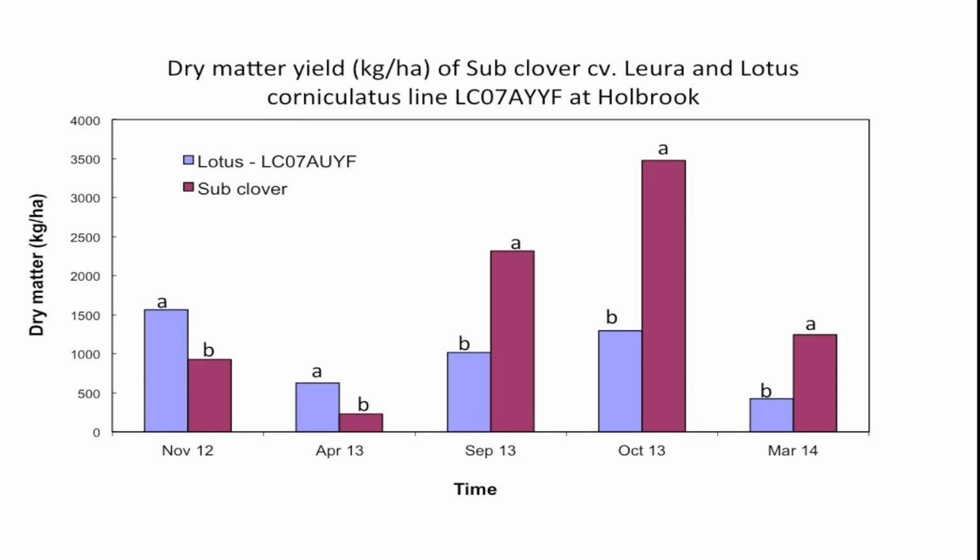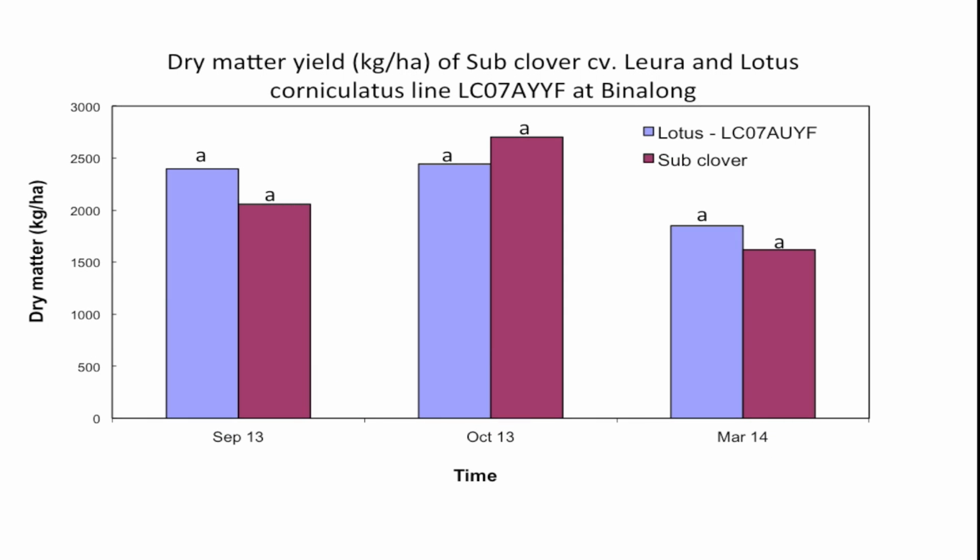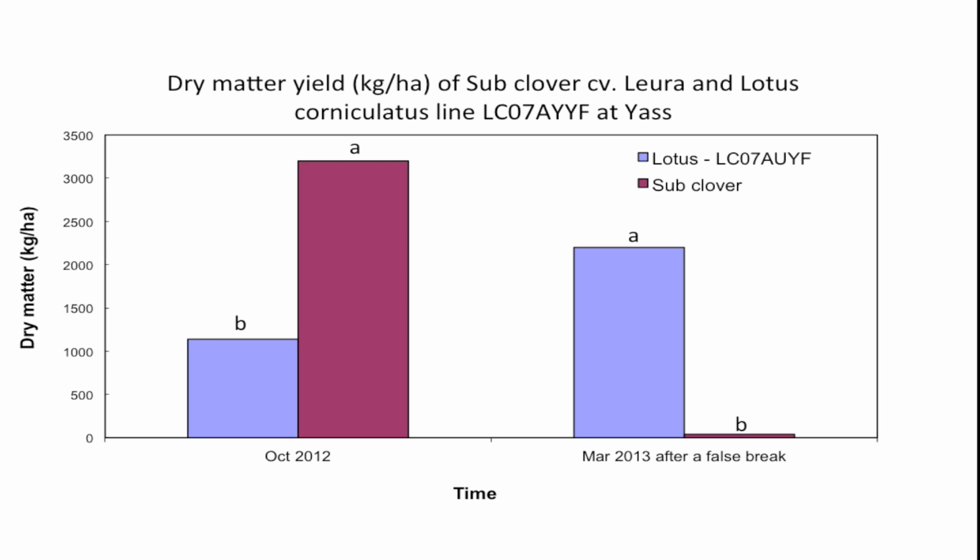Results from the Holbrook site show that Lotus corniculatus produced more dry matter than subclover in November 2012 and April 2013, whereas subclover produced more than Lotus corniculatus in September 2013, October 2013 and March 2014. At Bynalong, the results show that Lotus and subclover performed the same in September and October 2013 and March 2014, and at Yass, the results show that in spring 2012 subclover outperformed Lotus, while in March 2013 Lotus outperformed subclover. That was after a false break that subclover seedlings died in.